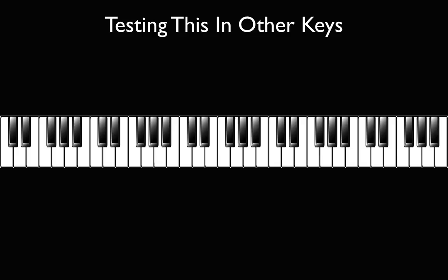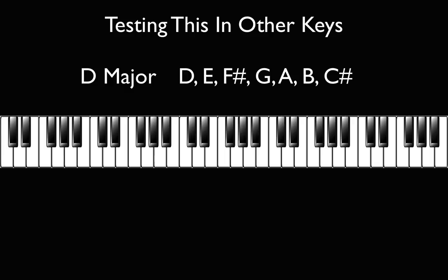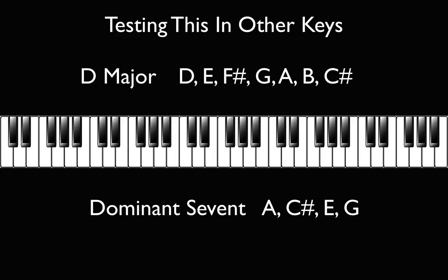Did you hear that? That was the key of D major. The pitches in the scale are D, E, F sharp, G, A, B, C sharp. Therefore, the dominant seventh is A, C sharp, E, G. And the tonic is D, F sharp, A. Here's a third one.